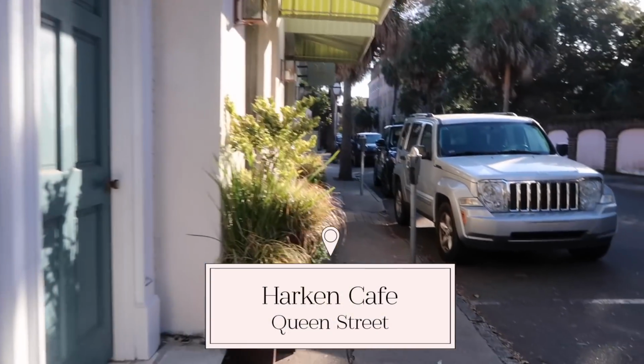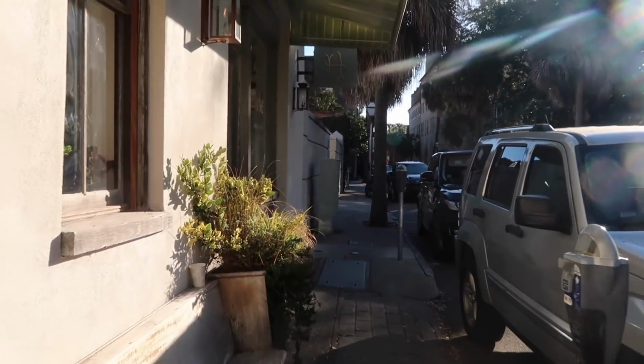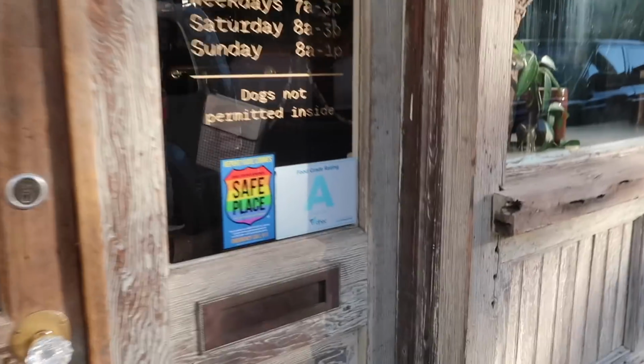For our first stop of the day, we come down this really sweet little street. It's called Queen Street, and we're gonna get a coffee in this lovely little place called Harkin. Spotted this on Instagram. How do we get in? Here we go. Dogs are not permitted. Oh no.